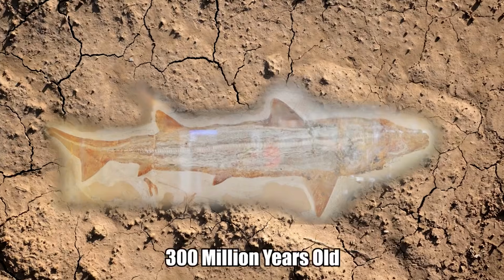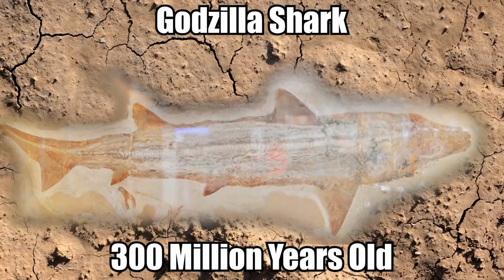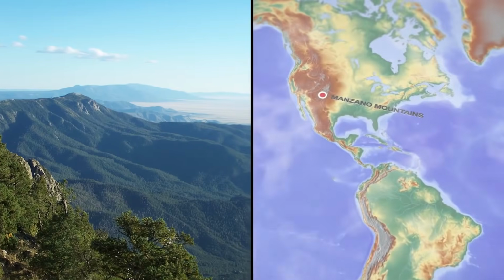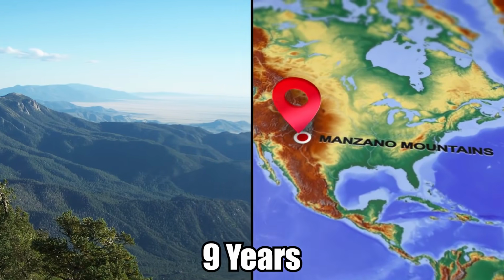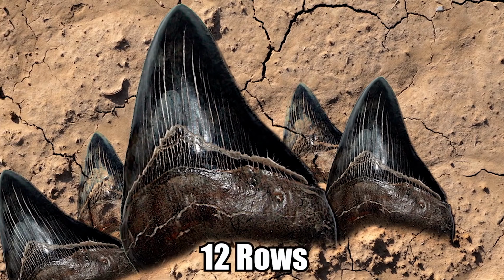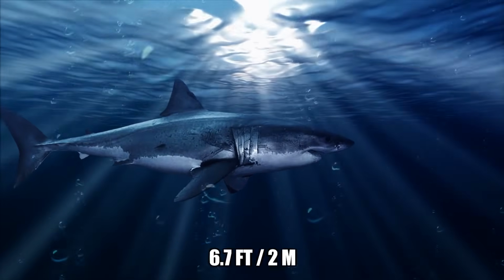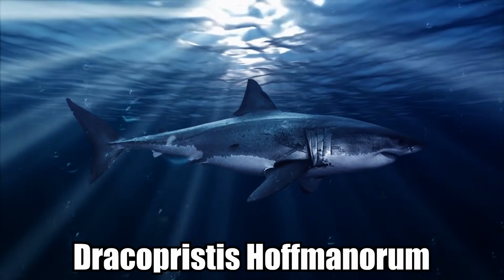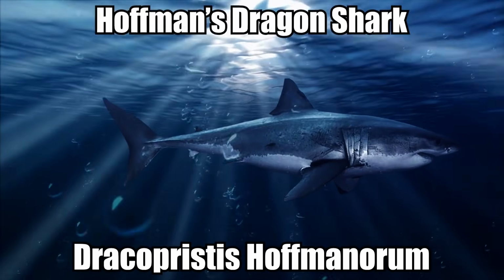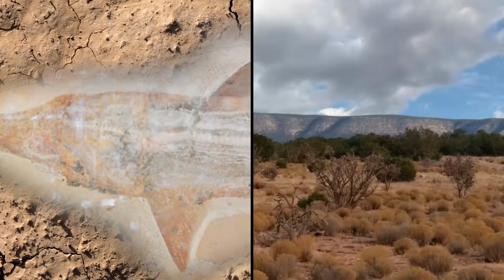Godzilla Shark. A 300 million-year-old fossil famously known as the Godzilla Shark finally has a scientific name 9 years after it was discovered in New Mexico's Manzano Mountains. It has 12 rows of sharp teeth and 2.5-foot-tall fin spines. Measuring about 6.7 feet long, the creature is now formally called Dracopristis hoffmanorum, or Hoffman's dragon shark, named after the family who owns the land it was discovered on.